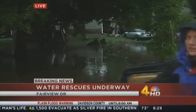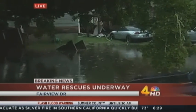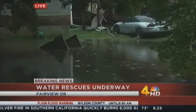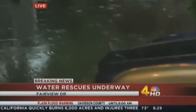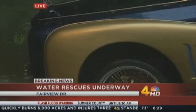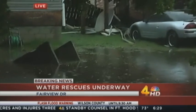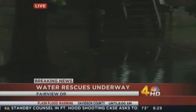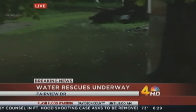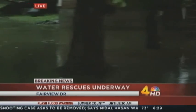You can see the home right behind me. It's the closest to Drake's Creek, which is very, very full right now. And we've just had all of this rain come down, causing this flash flooding. You can see how high the water is in this front yard. And the residents here have been trying to pull their cars out of the yard because they were basically filling up with water. Also, right next door, 2 people had to be carried out earlier on. And I'm told a lot of these residents were just sleeping, and this totally caught them off guard.